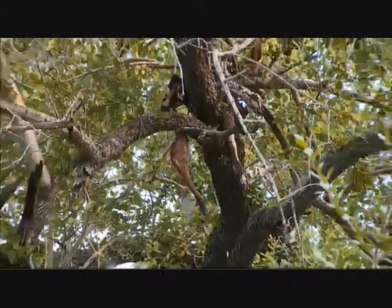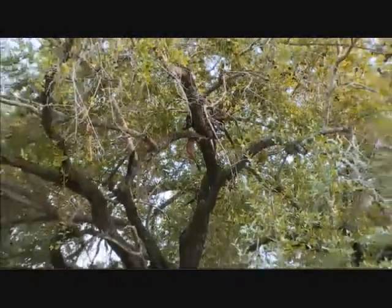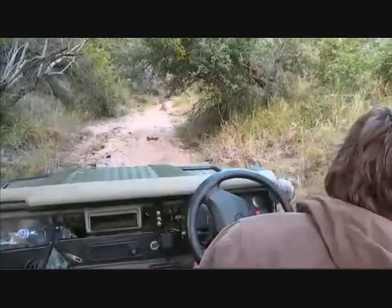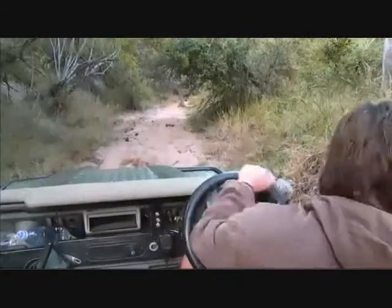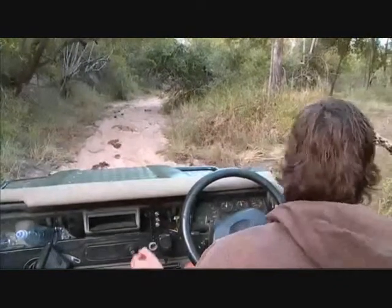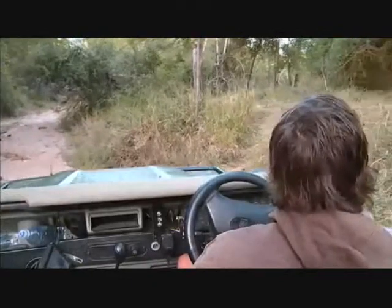Okay, so let's see if we can spot if Kunyuma is sleeping up in one of these thickets here. But that was such an awesome start to the morning. He must have got up to about 12, 15 meters above the ground. Yeah, I reckon he went higher than the kill, because he's over quite a drop there.